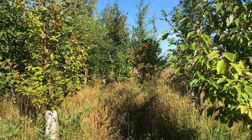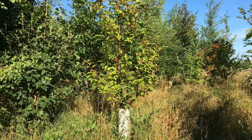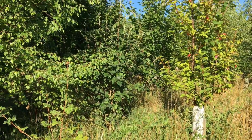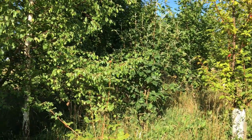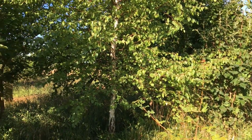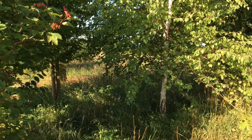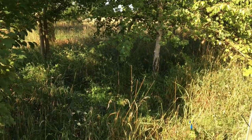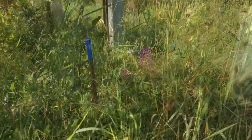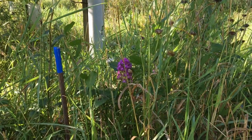It's important in woodland to have areas which are thick and then areas which are sparser to bring light in. And although we create this, nature will continue to make that so as trees are competed out or fall. And a little bit of light in the woodland allows for plants to get going underneath. Here we have a few pyramidal orchids, which we mark with little blue sticks, so that we know where they've come up and if they come up the following year.